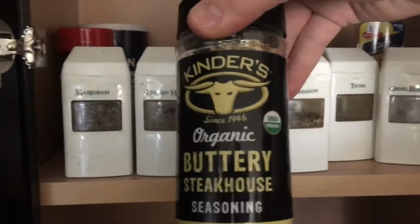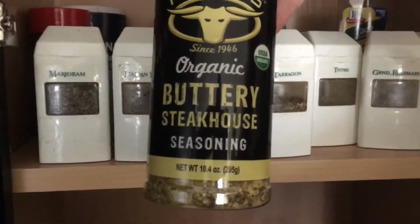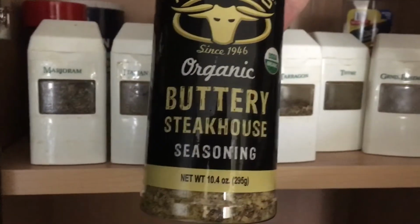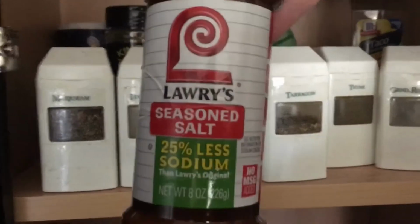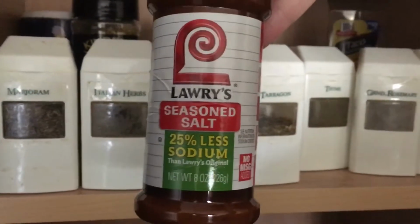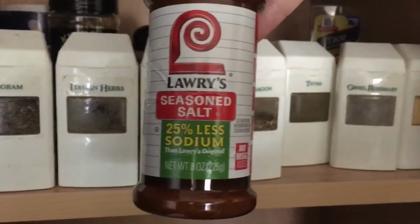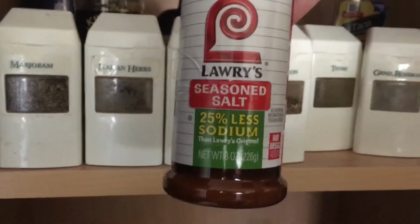I got this at Costco a couple weeks ago. I haven't tried it yet on steak, but it's like a buttery steak seasoning. It has a butter flavor, kind of. I tried a little pinch of it. It tastes almost like popcorn seasoning. It has that buttery flavor, and this is pretty salty. This is Lawry's seasoned salt, and you use this on burgers and steak and beef roast. It says 25% less sodium, but I gotta tell you, it still has quite a bit of a salty taste to it.